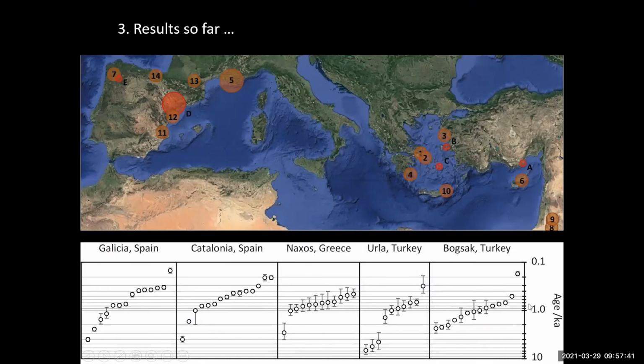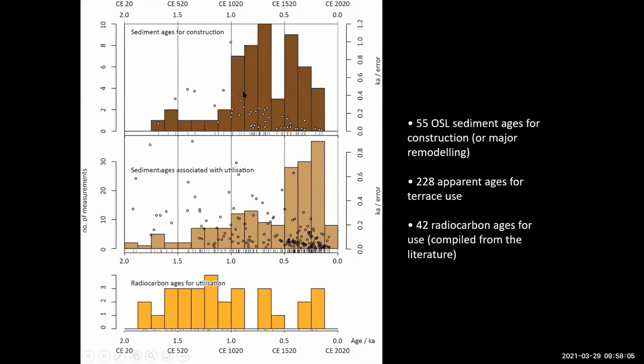You can see that there's a distinct concentration of construction activity at the beginning of the 2nd millennium AD, so in the later Middle Ages, effectively. Across all of those case study areas, we can see that there are terraces constructed at other times, but that the peak in activity seems to be in this later medieval period, and you can see that represented in the top diagram here. This is showing the sediment ages from the OSL profiling and dating campaigns for the construction, and the peaks of construction are in the beginning of the 2nd millennium AD.